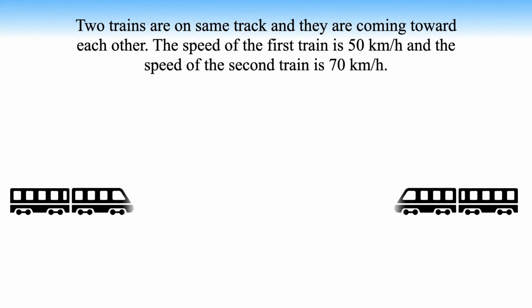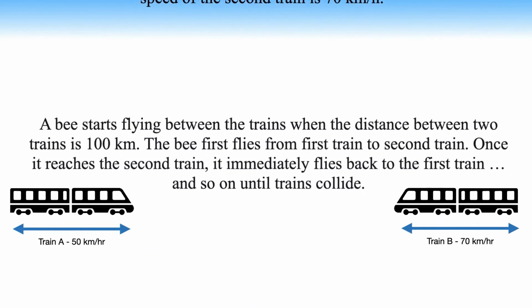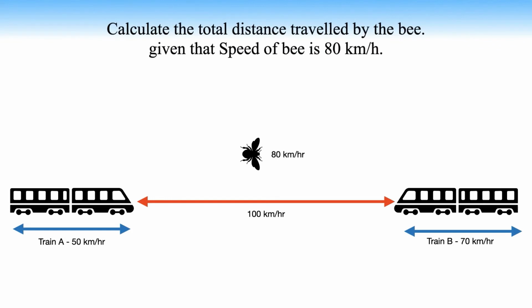Two trains are on the same track and they are coming toward each other. The speed of the first train is 50 km per hour and the speed of the second train is 70 km per hour. A bee starts flying between the trains when the distance between the two trains is 100 km. The bee first flies from the first train to the second train. Once it reaches the second train, it immediately flies back to the first train, and so on until the trains collide. We are supposed to calculate the total distance traveled by the bee, given that the speed of the bee is 80 km per hour.